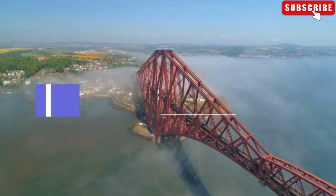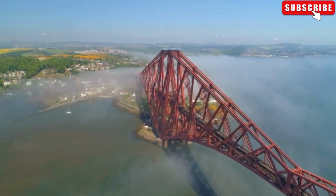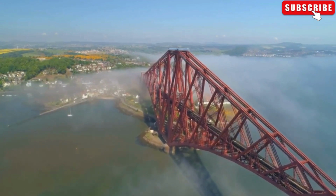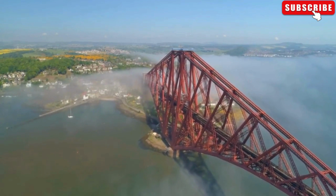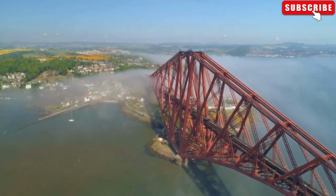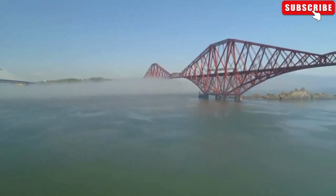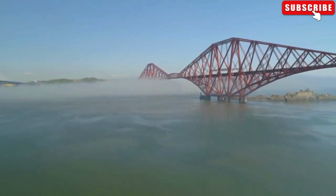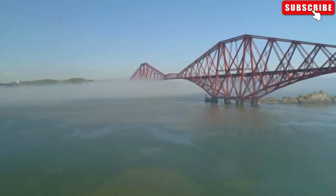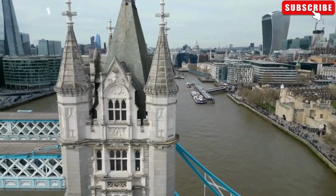Number 5. Firth of Forth Bridge. Built in the 1890s, this bridge was the first to be constructed primarily of steel, about 54,000 tons, and is held together with over 7 million rivets. Notably one of the strongest bridges in the world, the Firth of Forth had to be strong since its primary function was for railroad loading. Today, this Highlands workhorse still supports between 150 and 180 trains each day, taking people from Glasgow to Edinburgh and all stops in between.